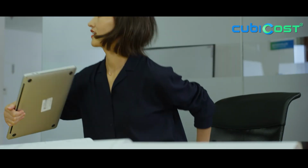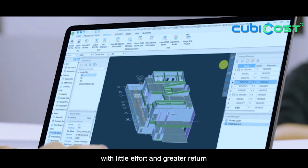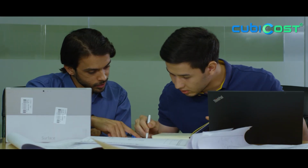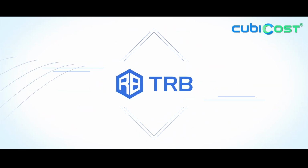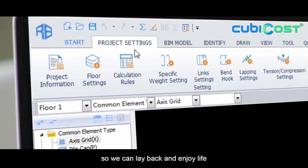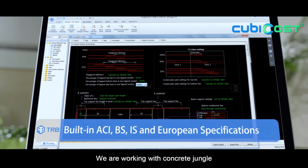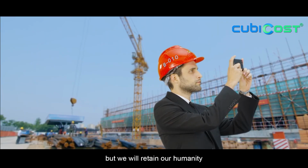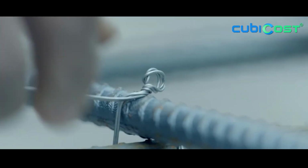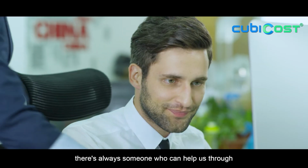Over time, we are more than colleagues. We work together speedily with little effort and greater return. We complete our work faster so we can lay back and enjoy life. We are working in a concrete jungle, but we will retain our humanity. While there's nothing difficult, there's always someone who can help us through.